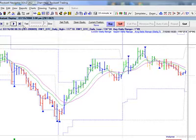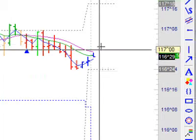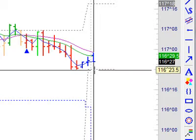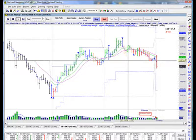So let's go ahead and roll it. 8:20 open. Here we go. Open a little higher. We're going to just kind of mess around until 8:30, basically, until the core CPI report is released. 8:27, 28, 29, 8:30. Boom, there's the report release.